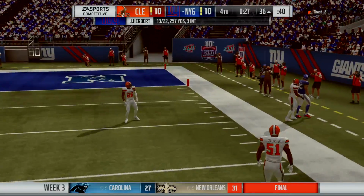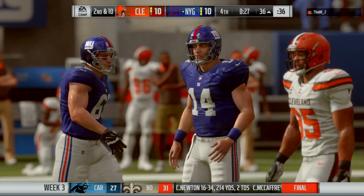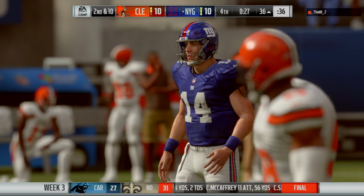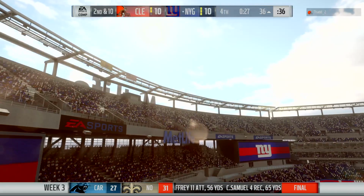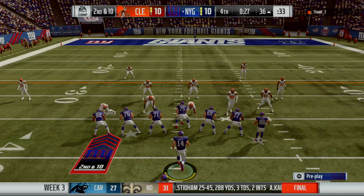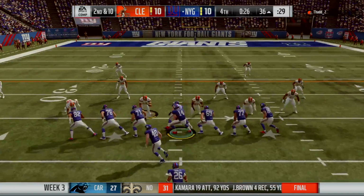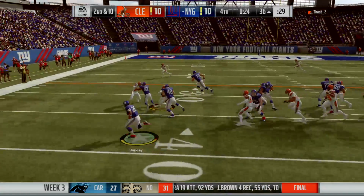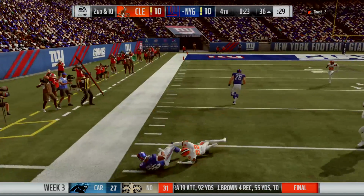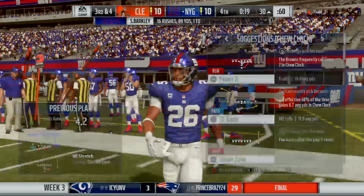His throw incomplete. Evan Ingram was the intended target, and it's 2nd down. So he's unable to complete it there, and just not the game that you would expect from him. He's been off the mark really start to finish. Yeah, it makes you wonder what exactly is going on. Is he a little bit dinged up here, or is he just off just by a bit? Maybe he can get it back in this situation. He'll need to. And he's going to fight his way forward here for a modest gain.